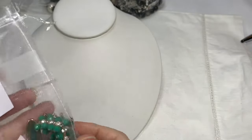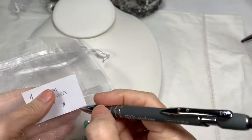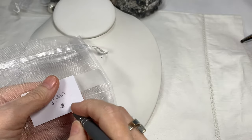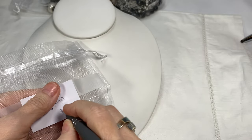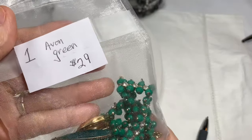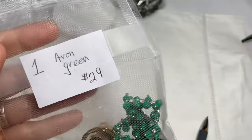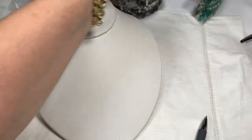I did price out some of these before the video. So I'm going to say on this bag, we'll do $29. I hope that's great for those of you that love the sets, and even for those of you that are resellers. Bag number one.